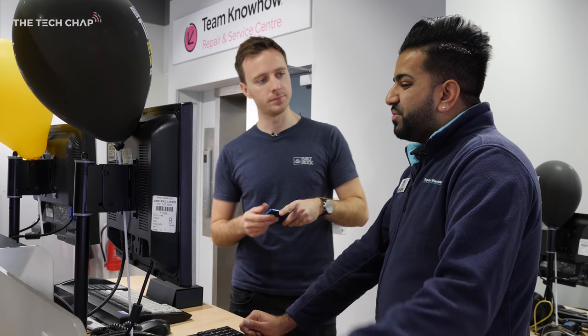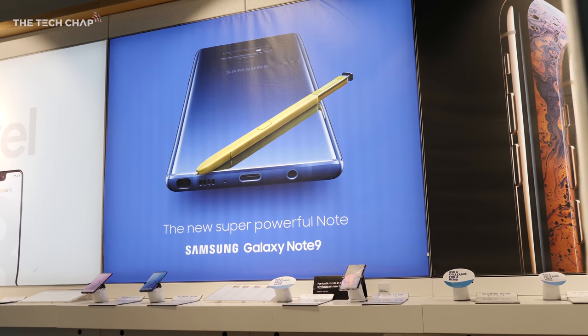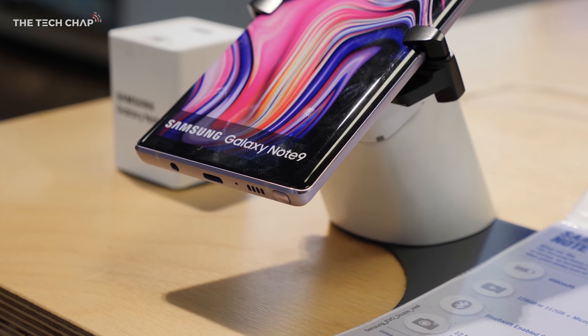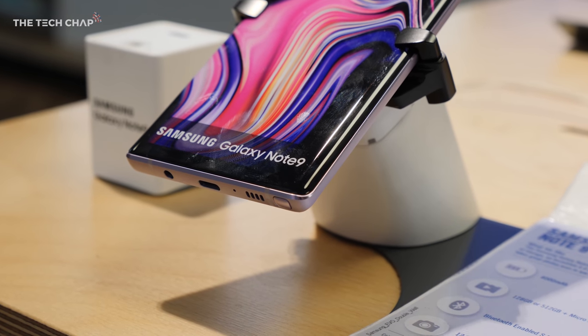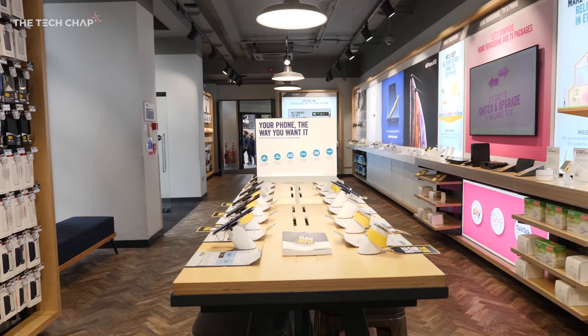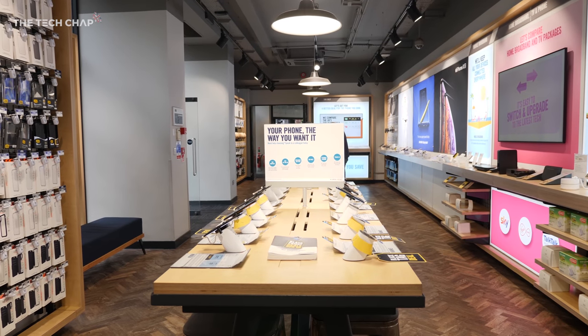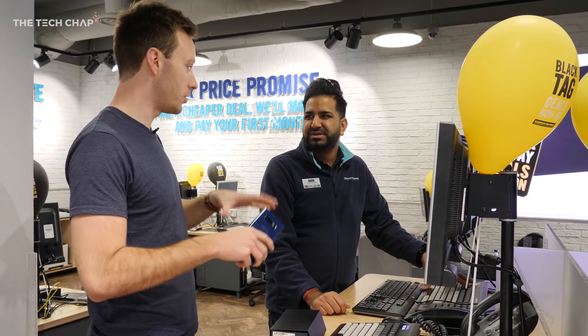Yes, at the moment they're running a promotion with the Samsung Note 9. So if you bring in any kind of newer device and trade it in, you can get an additional £160 towards the Note 9. £430. That's not bad. So anyone can just come in and trade in a phone? There's no restrictions or anything like that. And it runs throughout the whole of the UK. But it is UK only, this?